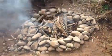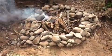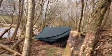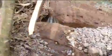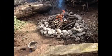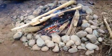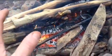Go. The first lighting of the summer pit. My weight's all right over. That's probably going to put another hole in my tarp. We're good. Starting to get a good base to that campfire. The heat is amazing when you sit down on the bench. The bench is even drying out. Brilliant.